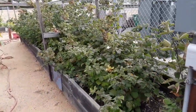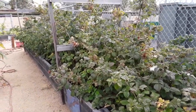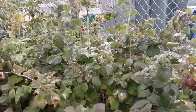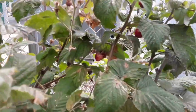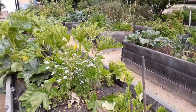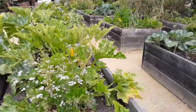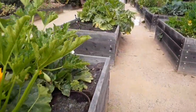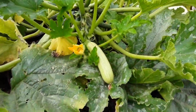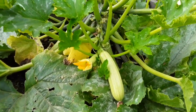Then the raspberries, those were really plentiful in May and June, not so much now. You might see a few lingering berries in there. Yeah, delicious. Okay, what else is in season? Zucchinis, definitely. I just harvested them, so we won't find many big ones, but here's one. Actually, that could get harvested too, or we'll let it grow big for Friday's harvest.